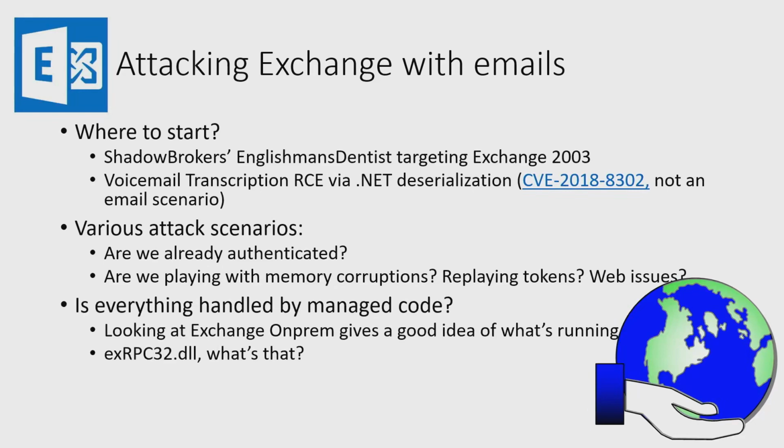Nowadays, Exchange is pretty much entirely coded in .NET, so that leaves a very small room for memory corruption. Is it still possible to do that? Well, there are still a couple of components that were written in C and C++, for example XRPC32. I'll come back to that in a second. But there are some tools, of course, MFCMAPI.